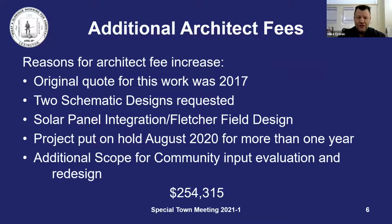In order for us to design the new permanent police station, there will be some additional architect fees. And the reason for this is as follows. The original quote for this work was done in 2017. The town requested not 1, but 2 schematic designs, which, as you can imagine, is twice the work.